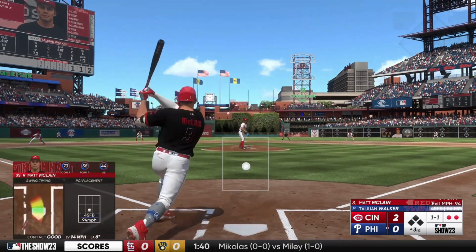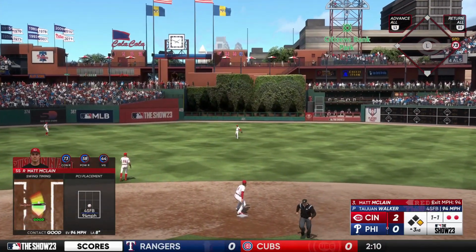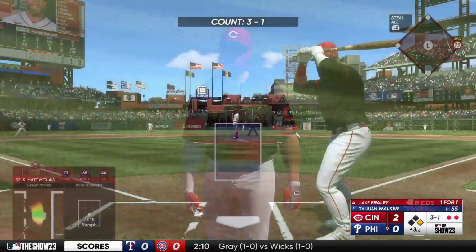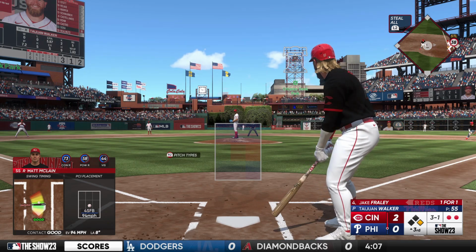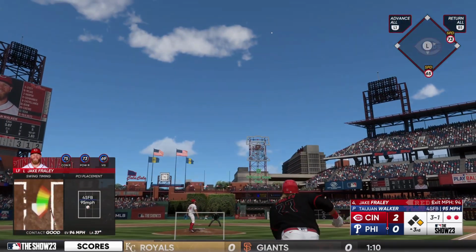A hard grounder, but he wanted to get that ball in the air. Maybe drive it into the gap. And a base hit. And that keeps the inning alive. Couldn't have timed it up any better than that. Just a cookie down the middle. I mean, those are the ones you dream about. The ones in the cage, you're just hoping you get in the ball game. Right down the middle, not a whole lot of velocity.